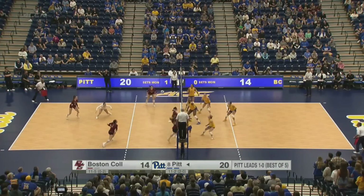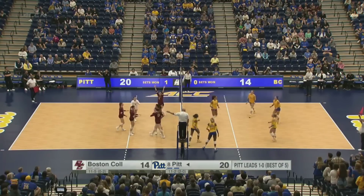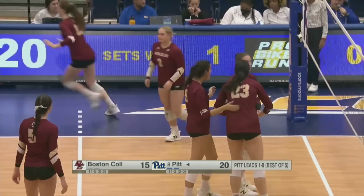Boston College called the timeout. Quick tap by Stafford. Blocked. Once again, looks like it's going to be called a net violation. BC gets a break there.